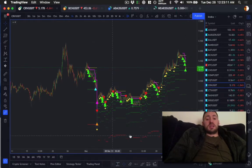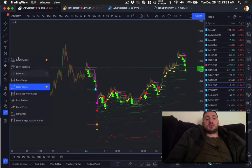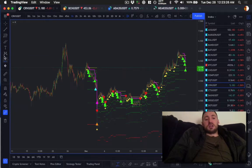And you can see here's 55%. So you don't need this tool to figure out 55%. You can click on the ruler, on these measuring tools that are tucked away in the price range section. I add that to my favorites. My favorites are down here. Boom, I can just click on that.